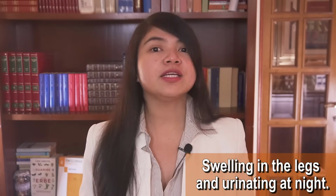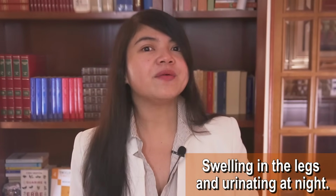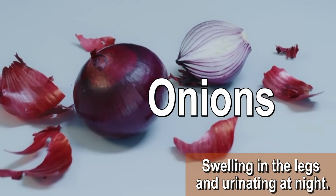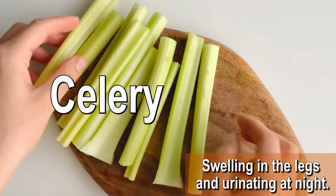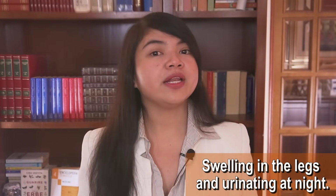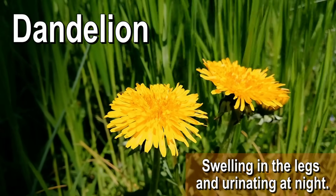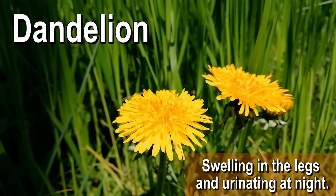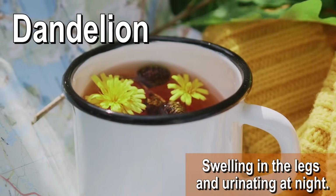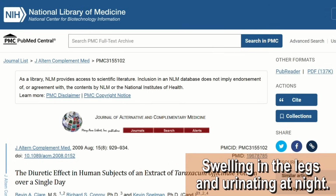There are also some natural diuretics that can help. First of all, there are foods with diuretic properties such as asparagus, ginger, onions, and celery. They can help, especially if we also take advantage of certain herbs with diuretic properties. One of my favorites is dandelion. The leaves of this plant may be eaten in a salad or used to make tea for their diuretic property. They will directly help your filtering organs to function more efficiently.